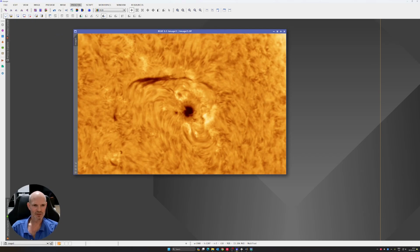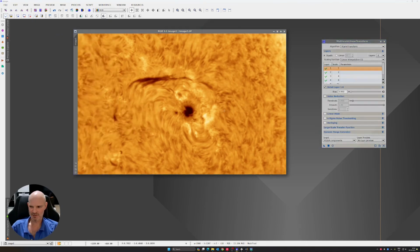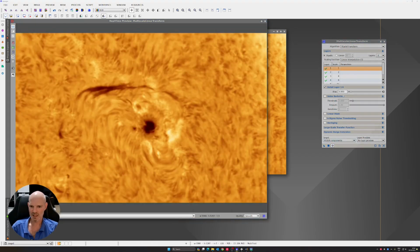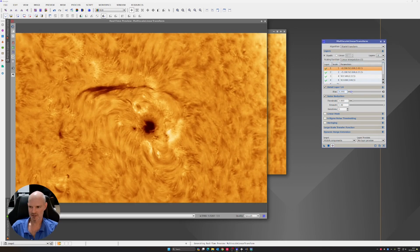So if I go to Process, Multiscale Linear Transform, put on the real time preview, and we can start to, that's too much. Let's just turn on the 4 channels first. And we can make some fine tweaks too. That's got a little bit too much. I think that was layer 2 that caused that.